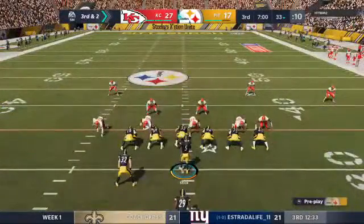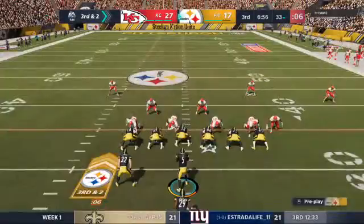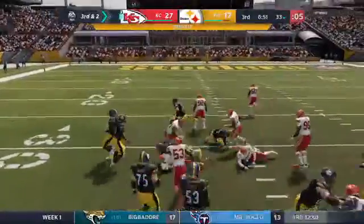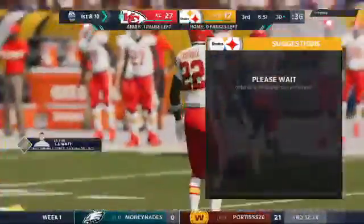This offense in desperate need of a conversion as they come up on 3rd down. Oh, he tried to pitch it, and the ball's loose. And it's picked up by the Chiefs. And his guys will take over at the 30-yard line. And that one coming on his opening carry of the season.